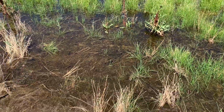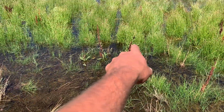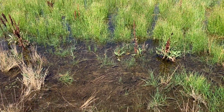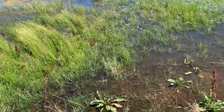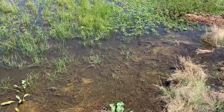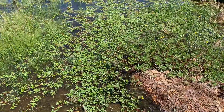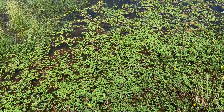Yeah, you can see how shallow this is. It's crazy. It starts here and out where that grass starts, it's about 3 inches deep. So, lots of habitat for all these little guys. Oh yeah, getting a bunch more frogs.